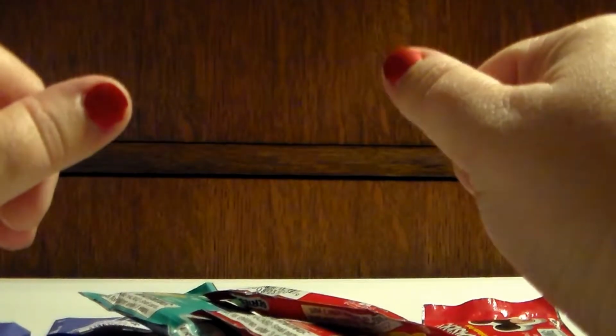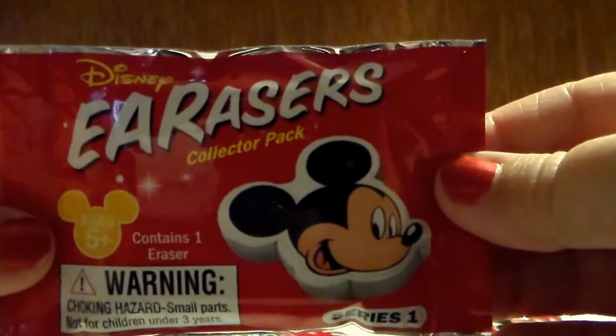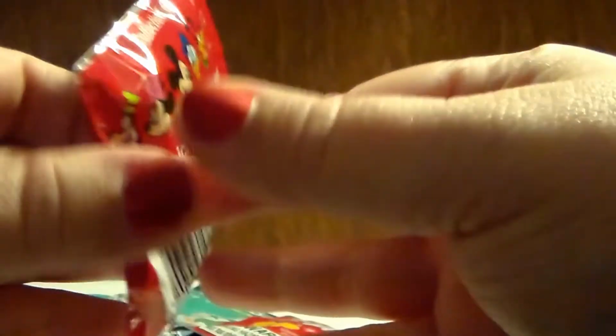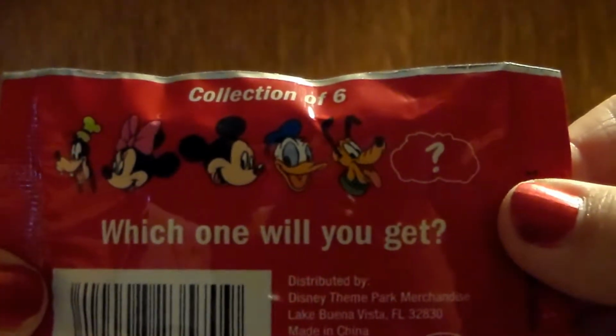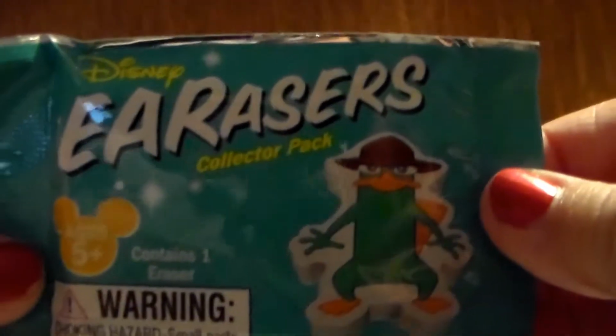I've got a mix of things here. What I've got is three of these Disney Eraser Collector Packs. You can get Goofy, Minnie, Mickey, Donald, Pluto, or the mystery one. So I've got three of those. I also have three of the Phineas and Ferb ones.